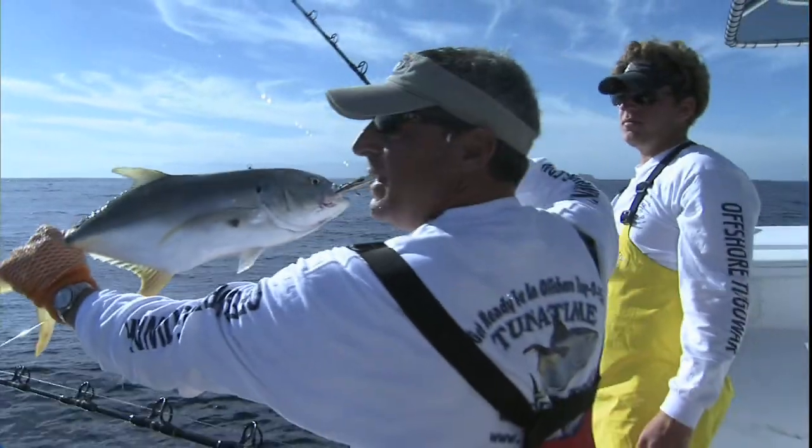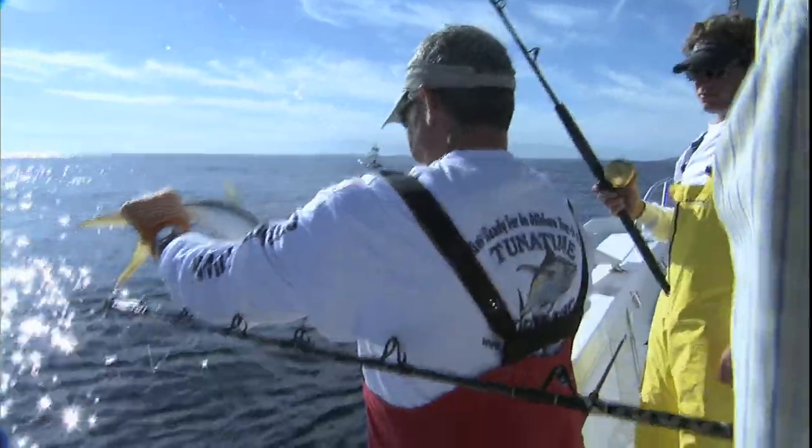We are using circle hooks that are less harmful to fish and make releasing them easier and the recovery faster. There he is. Beautiful fish. This fish was fun to fight, but again, we let it go.